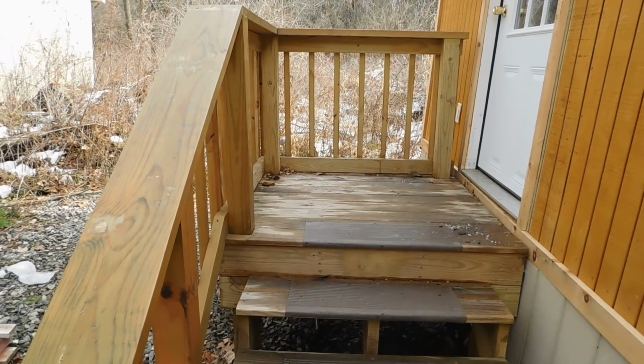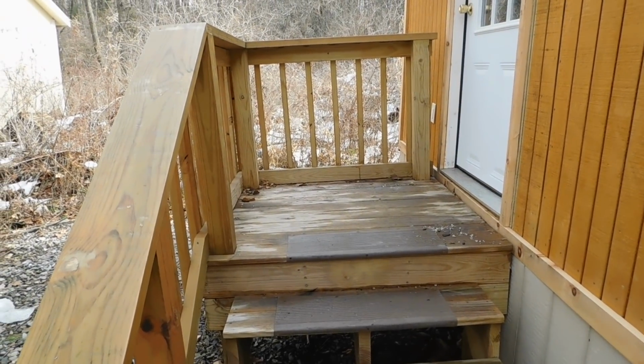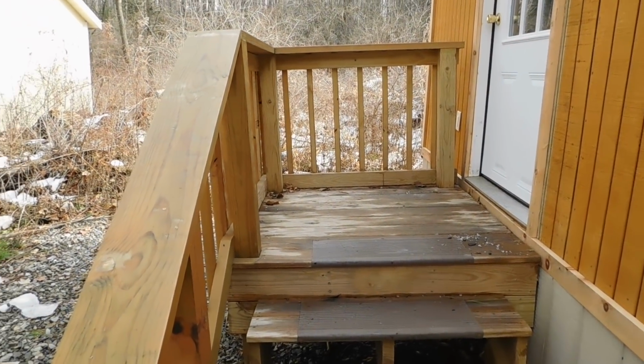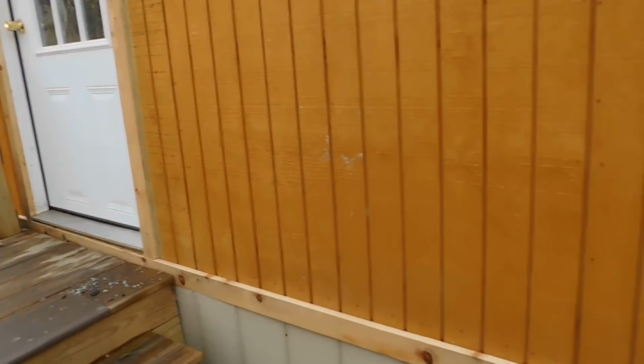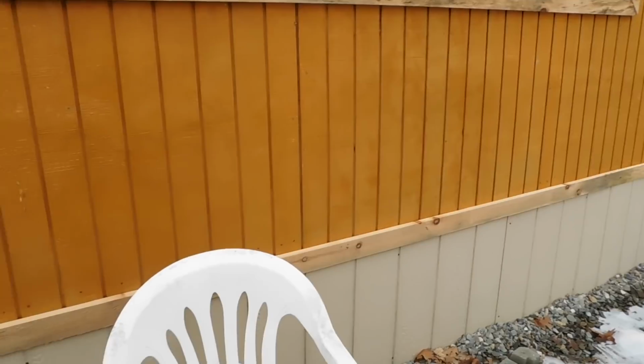We'll get more stone in there, build that up a little bit more, so that the porch for right now is going to be better. Eventually, what they would like to do is have a porch running the length of this here, okay? And so that's going to be a game plan.